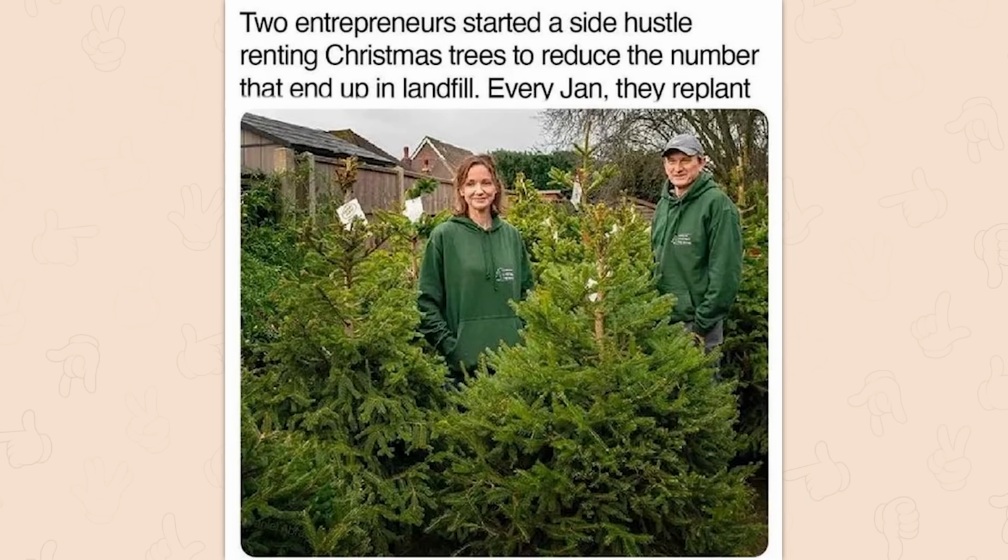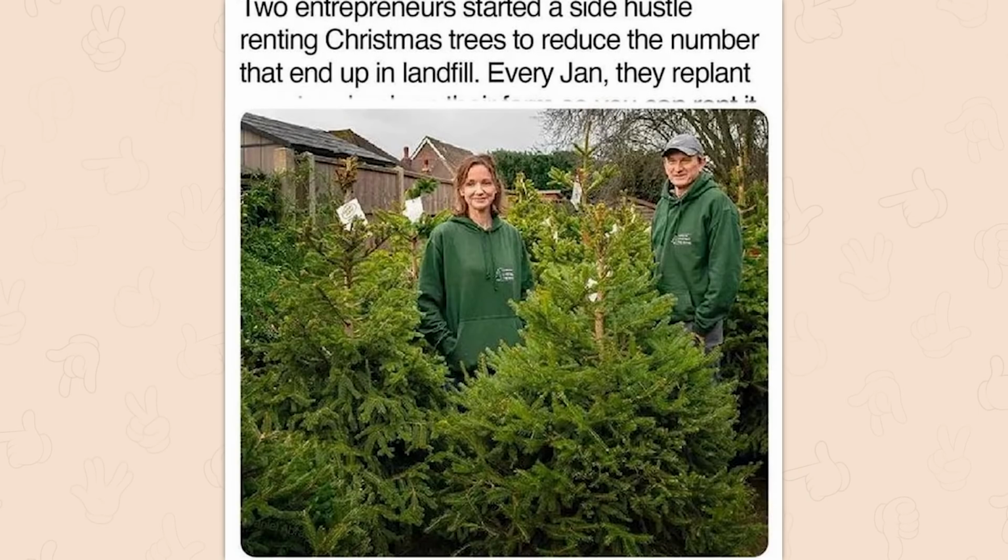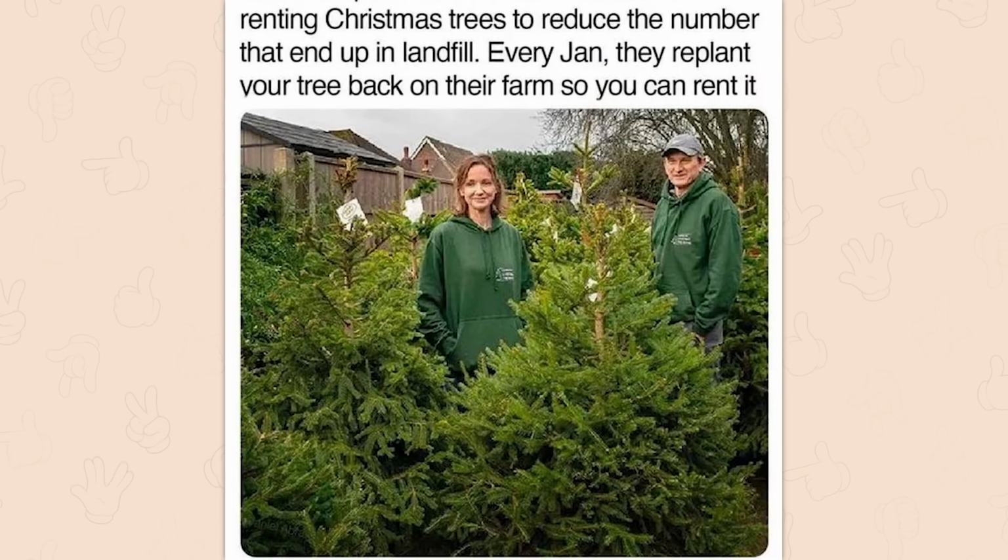Excuse me, what? 2 entrepreneurs started a side hustle renting Christmas trees to reduce the number that end up in landfills.